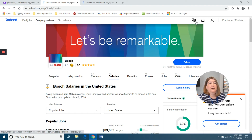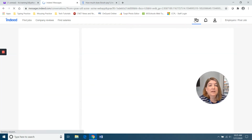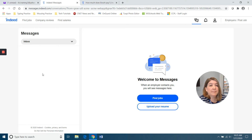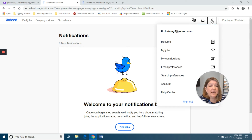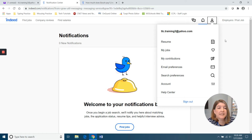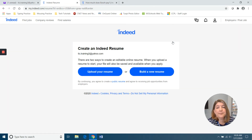Now I have some new icons over here. Right here, this is my messages. Sometimes companies will contact you through Indeed, so you'll get a notification up there that you have a message. This is actually in the notifications box. Once you begin a job search, we'll notify you here about matching jobs. And then this is your little avatar here where you can navigate around to places that are important to you. Got a place to do a resume, my jobs, my contributions, email preferences, search preferences, account, the help center. I want to talk about the resume first, so I'll go there.